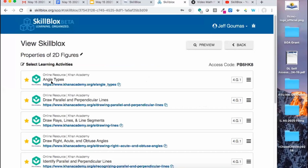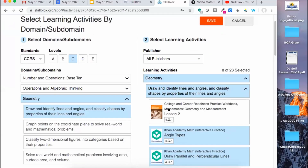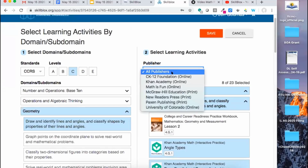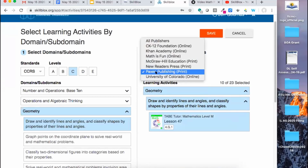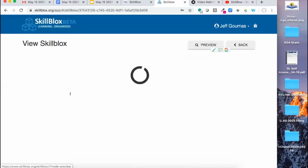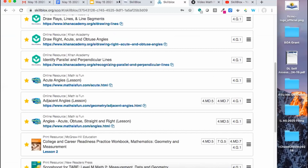Now I'm going to go back to my skill block and I can select and add more learning resources. And now you'll see the lessons from those books, and I can filter right here to go to my McGraw-Hill resource. So now I'm going to add that. I can go to my Paxen resource and add that. And I can go to my New Readers Press resource, add that, and save. And now all of those resources are within the skill block. And again, I could rearrange these in a way that makes sense for me.